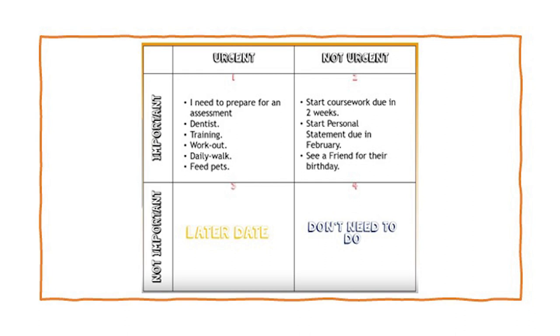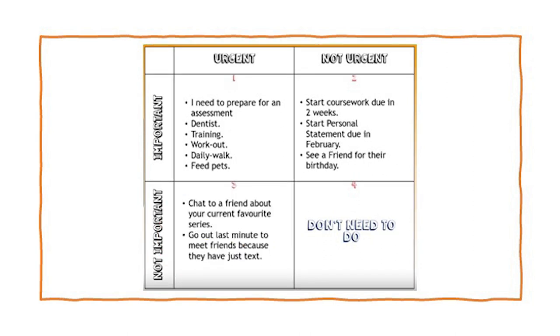Quadrant three and then quadrant four are the ones that we maybe want to try and question or minimise or cut out completely. So, examples in our quadrant three, things that are not important, but the young people might feel at that moment in time when they're noting them down that they're urgent. Again, like I said, we want to try and question these. So chat to a friend about your current favourite series. Is that something that you need to do at this moment in time? Go out last minute with your friends because they've just texted. Again, could we do these at a later time, and make sure that we're ticking off our quadrant one and quadrant two tasks first.